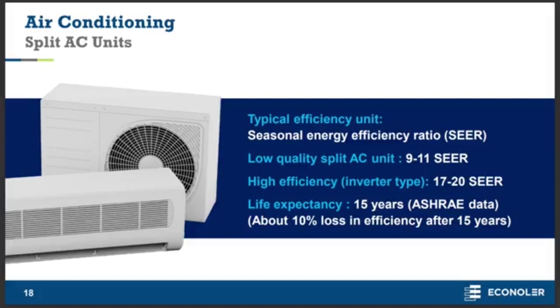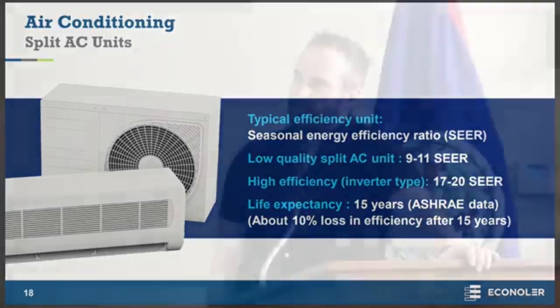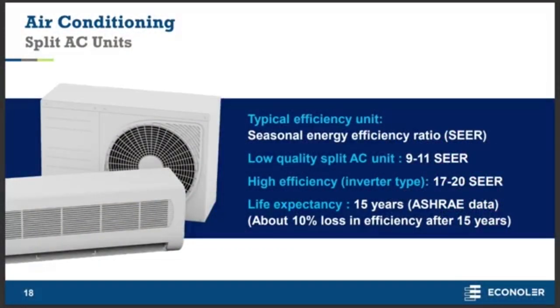For split AC units, the typical efficiency measure to be looked at is the seasonal energy efficiency ratio, or SEER. A typical low quality split AC unit will have a SEER of 9 to 11, and then you can choose an efficient unit, which has a SEER of 17 to 20. This would be equipment where the motor has a variable speed capacity. And usually the life expectancy of those products is about 15 years. So if your split AC unit is 20 years old, it would be a good time to replace it. Also the efficiency goes down as the years pass.